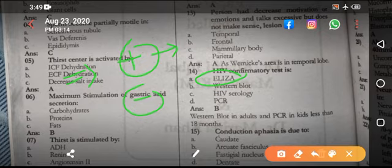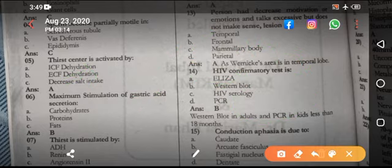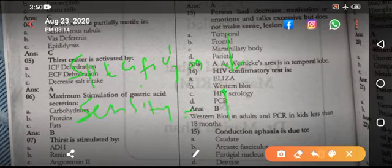What are the sensitivity and specificity of ELISA and Western blot in children? The specificity is very low, but the sensitivity is high. You have to understand this. What does it mean? If the Western blot or ELISA is negative in a kid, it is highly reliable because of the high sensitivity. But if it is positive, it means nothing.